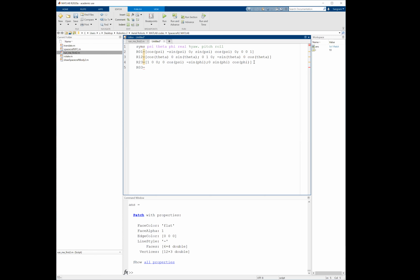R03 is equal to R01 multiplied by R12 multiplied by R23. Cosine phi, correct. Cosine phi. R23. Okay. Now what I'm going to do is run this code.